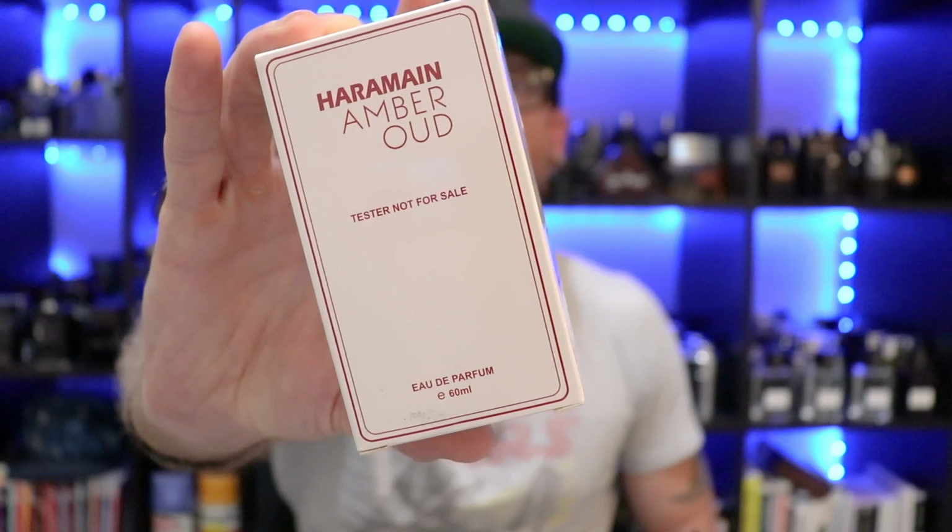All right, so now we're gonna move into the Haramain, and I picked this one up. I've had this on my to-buy list for longer than I care to admit, and I just never pulled the trigger, but I found a pretty good deal for a tester off Fragrance Buy. This cost me $45, and that's Haramain's Amber Oud Tobacco Edition.